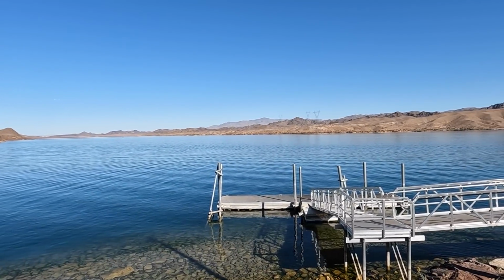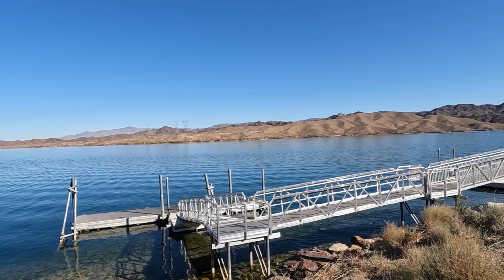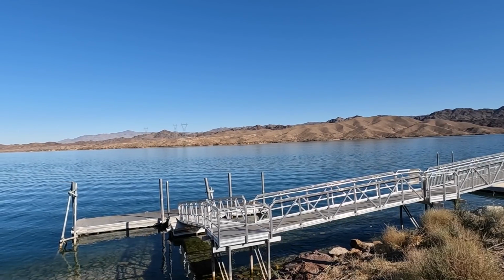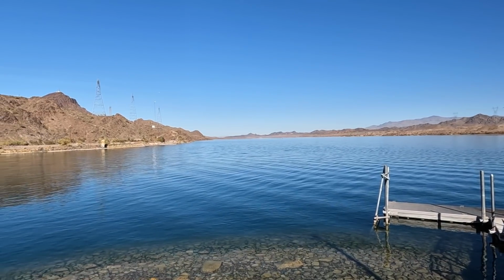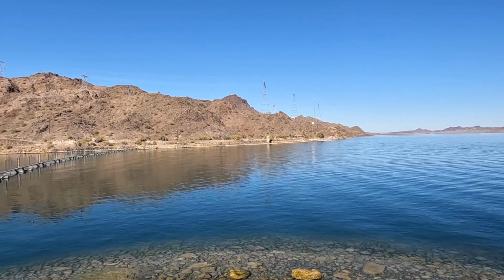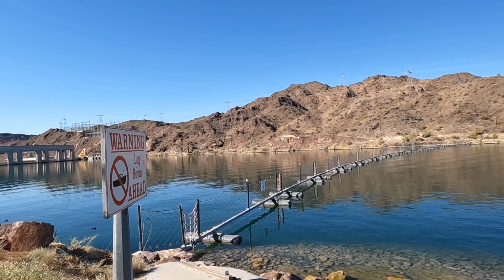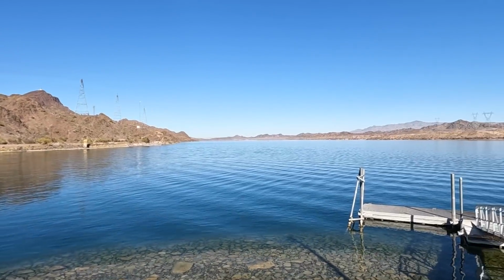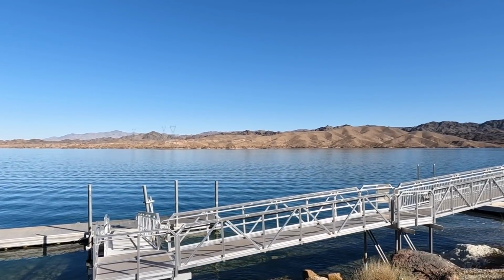Crystal clear water. There's a boat dock. A lot of people never use this. They don't even know about it. You can bring your fishing boat down here, launch. Straight across is California. There's their sign. Don't cross. All right, let's walk out on the dock.